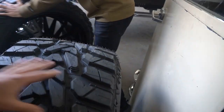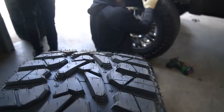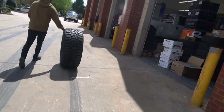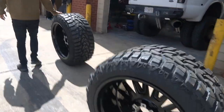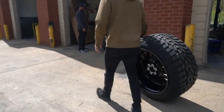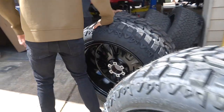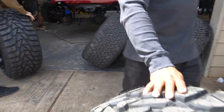Which way are we going? We're going to the left. Oh. Sorry, Barry. I'm all in the way. I told Vic, that truck looks a little bit taller than the last time I saw it. Some people say that. I wish I knew last week.